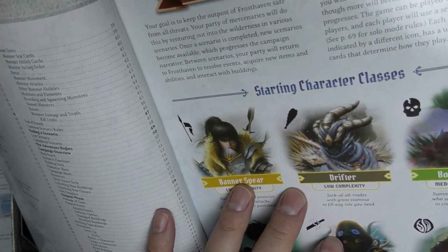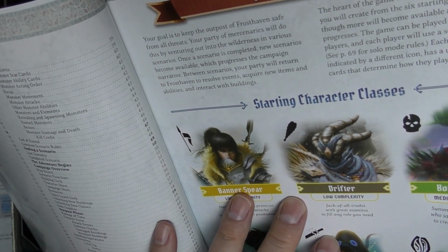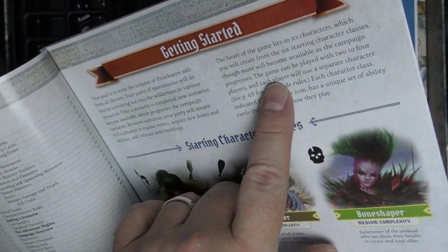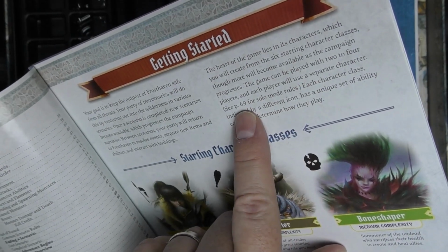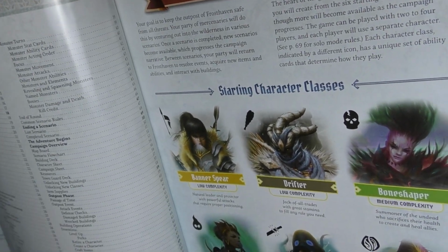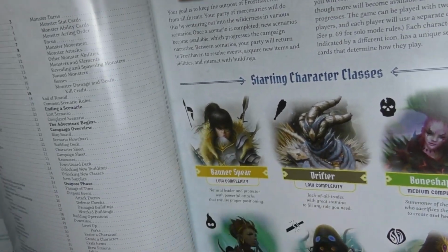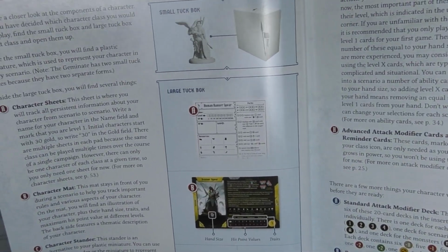So your goal is to keep the outpost of Frosthaven safe from all threats. The party of mercenaries will do this by venturing out into the wilderness in various scenarios. Excellent. Oh, that's right. And here's a mention of the solo play. The game can be played with 2 to 4 players, and each will use separate characters. And then page 69 gives the solo mode rules. Each class indicated by a different icon. Oh yeah, there's the icons right there. So that makes it, yeah, very easy to read what's for you.